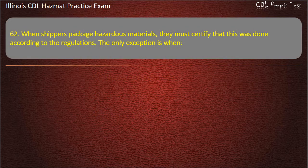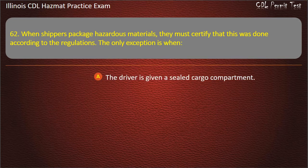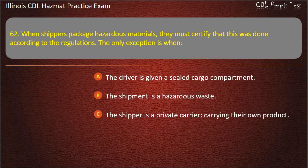Question 62. When shippers package hazardous materials, they must certify that this was done according to the regulations. The only exception is when the driver is given a sealed cargo compartment, the shipment is a hazardous waste, the shipper is a private carrier, carrying their own product. Answer. The shipper is a private carrier, carrying their own product.